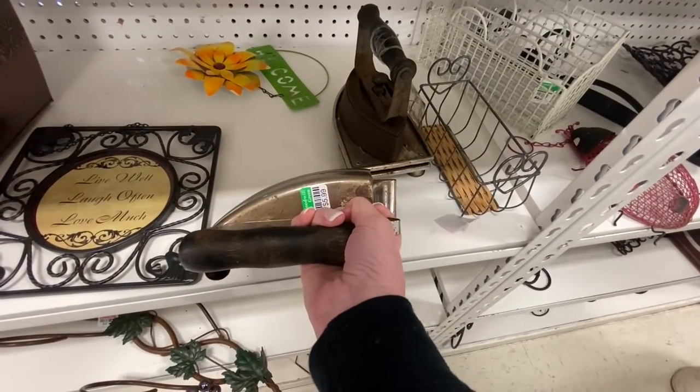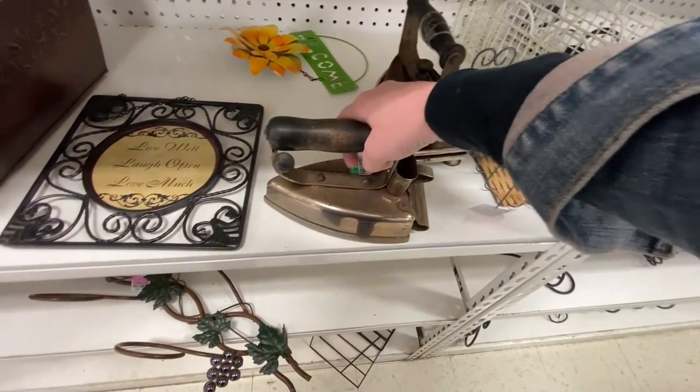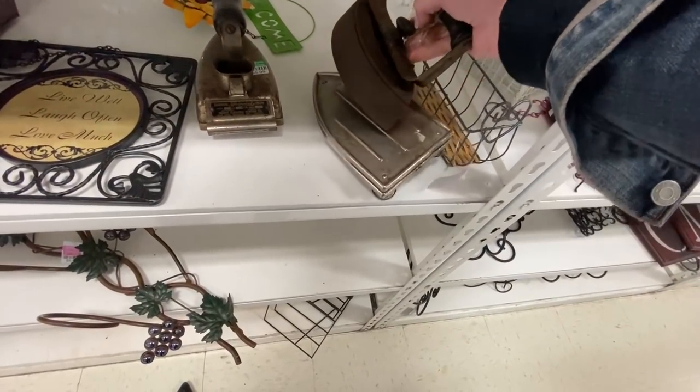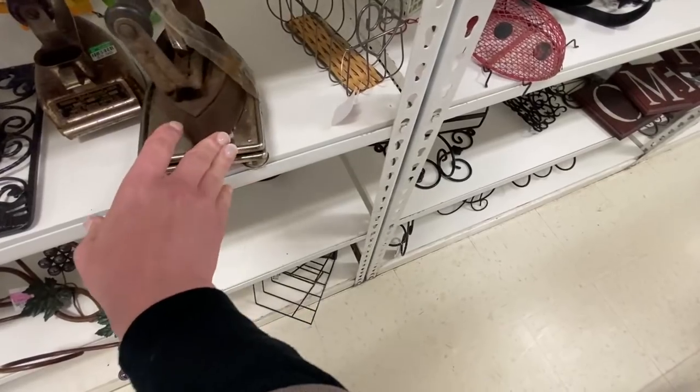And a couple of vintage irons. Now, I don't believe that other iron goes on the base. Do you see this? But they had it all taped together. I don't understand that, but okay.